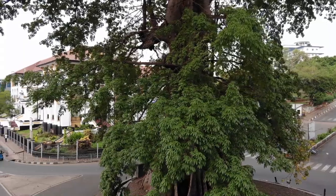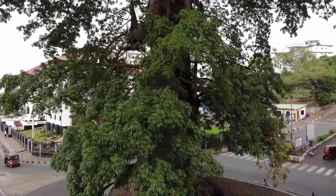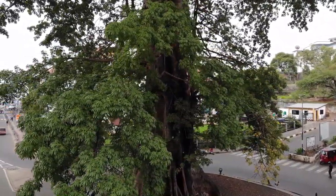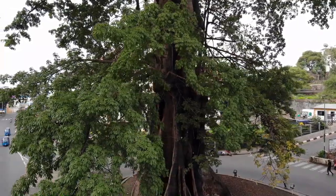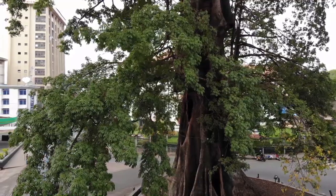And to date, people come here and offer their prayers. It's either the traditional way or the Christian way. Even activists, when they want to do certain things, they come here to tell the people in the town that, oh, we are here and we are this. That is why this tree is particularly almost at the heart of Freetown.